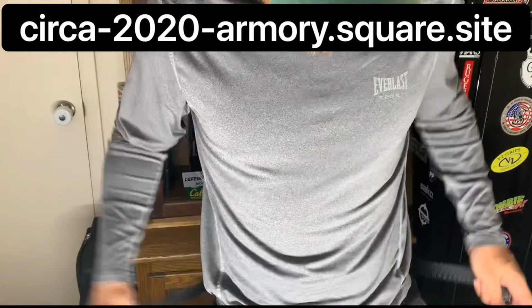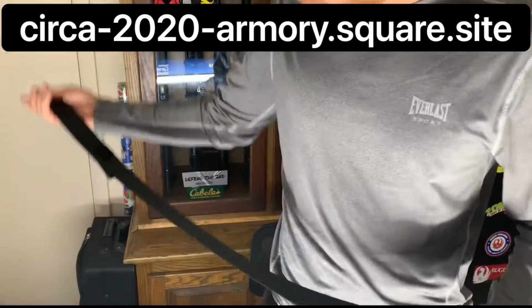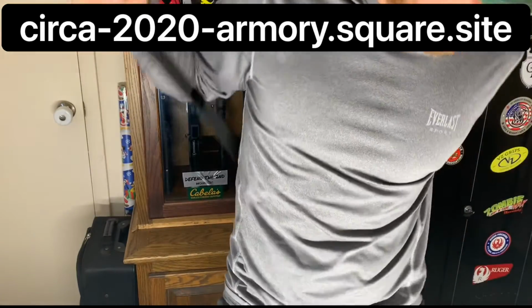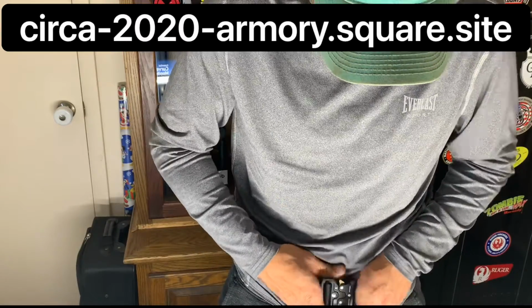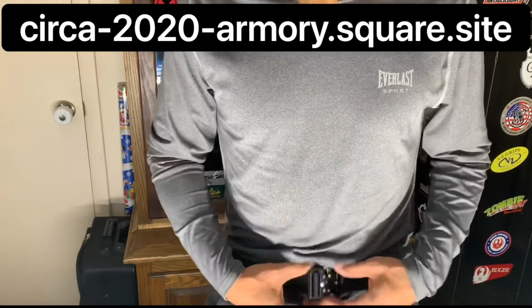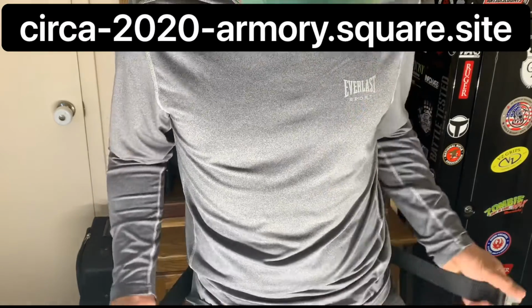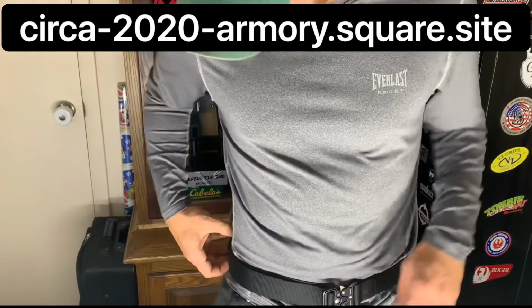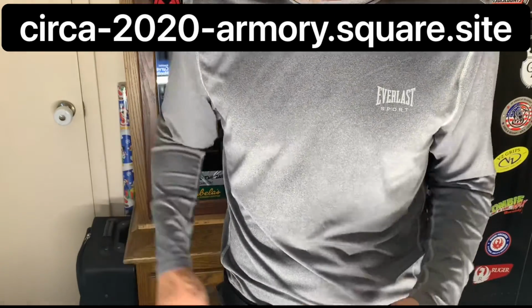This belt is infinitely adjustable. I just put it on the wrong way. Don't mind me in my comfy clothes. I've been working, separating all this product and making sure we got everything that we ordered. So, I have about a 32-inch waist. Used to be 33, used to be 34. And I will tell you, I have an extra 10 to 12 inches at least.